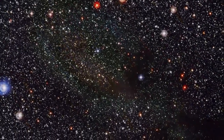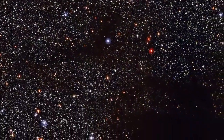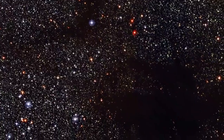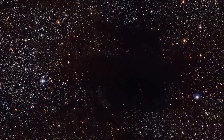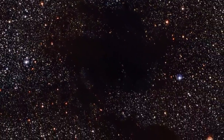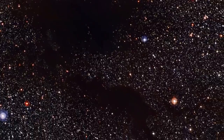You can see evidence of this in our view of the Milky Way galaxy. Dark dust lanes and ominous clouds dominate our view into the disk, while tendrils of dust reach far above it.